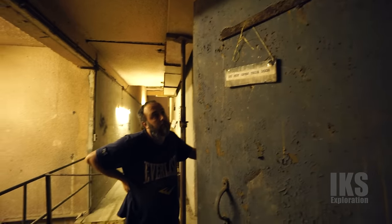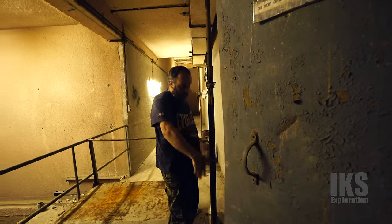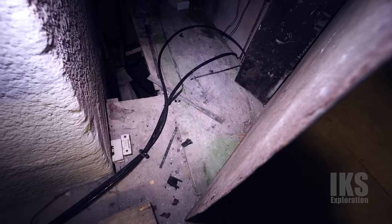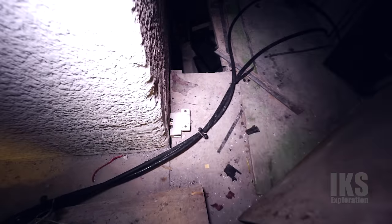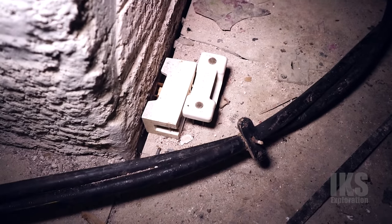Do not open this door. Do you know what's up there? Cable shaft. Where did you go? Oh, the whole thing dropped. Be careful if this is live. Look, you've got the GUC mark of the original fuses. Yeah. There it is.